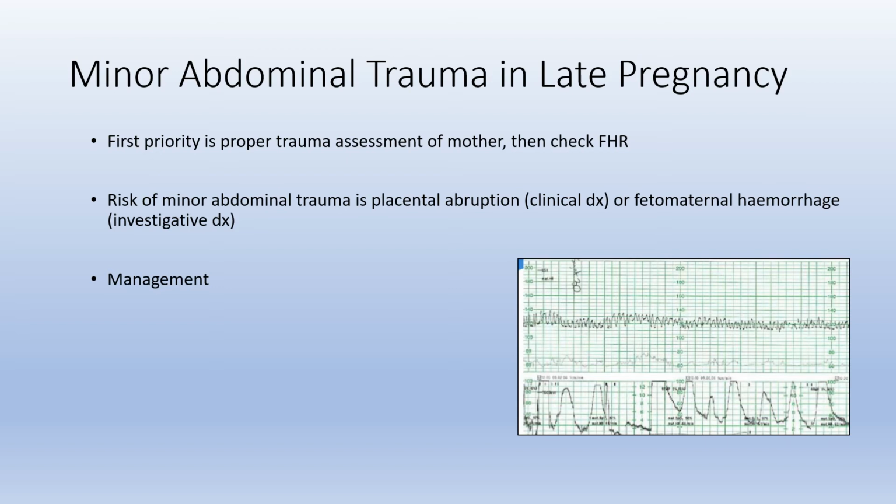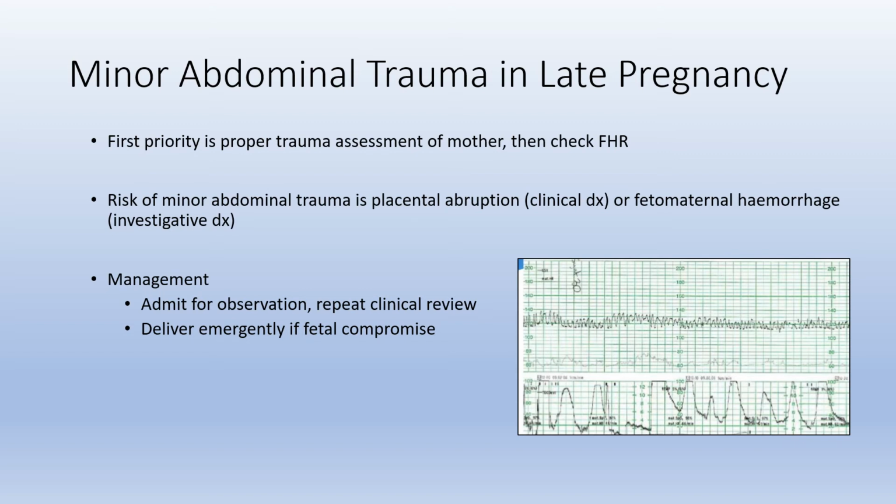In terms of our management of a woman with minor abdominal trauma and a fetal heart rate that's detectable, what we need to do is admit them for observation and repeat clinical review. Obviously, if they develop fetal compromise, then deliver them emergently, but otherwise continuous CTG monitoring, and that's usually for a minimum of 4 hours, because in the setting particularly of feto-maternal hemorrhage, this is a very small volume hemorrhage, which is going to take time to develop the manifestations. It's important to remember that Rh negative women need 625 international units of anti-D, and then good counselling on what they need to look out for.